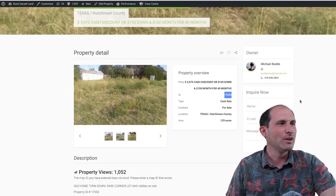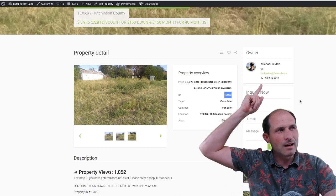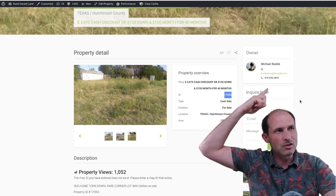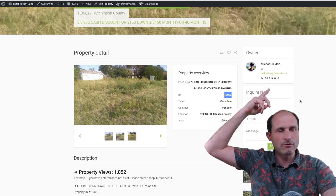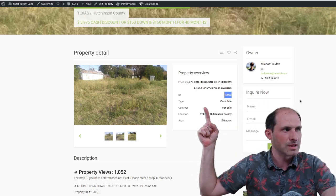Okay, so I'm looking at the wrong screen. Here we go. Let's pull it up. So we're on the website, realvacantland.com. This one's owned by Michael Buddy. It's got the phone number here, 970-946-2841, if you want to call the owner of this property. I'm just presenting it.